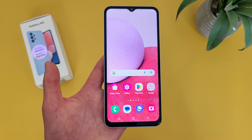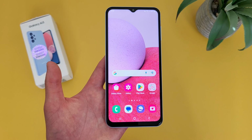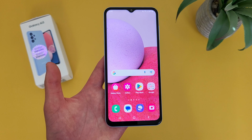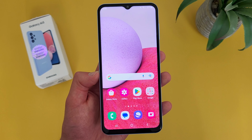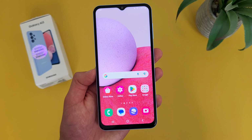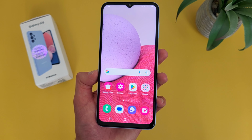So that really just goes to show, if you are looking for a more affordable device and you want really good software support, Samsung is really one of the best, if not the best option. Knowing their software support, with this phone you can also expect a few more major updates in the future. So overall, if having the latest version of Android is important to you, then for an entry-level phone, the Samsung Galaxy A13 is one of the best options so far.